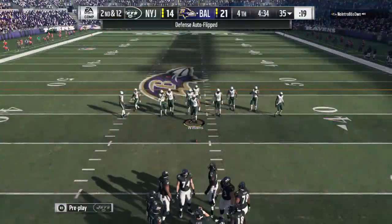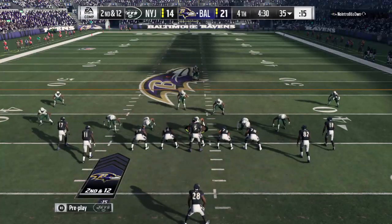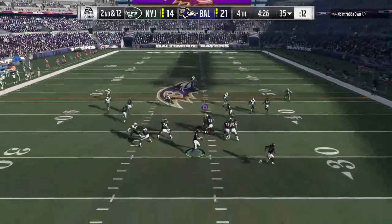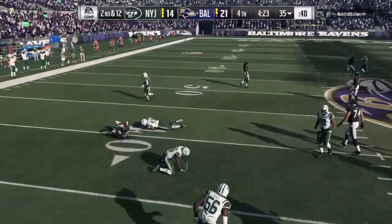The fourth quarter here, they've got the lead. They want to keep it on the ground. That's what they're doing. Smart football. Keep the clock grinding. Keep it going. But you got to figure now, they're going to see more people stacked over the line of scrimmage as they try and bleed it out.